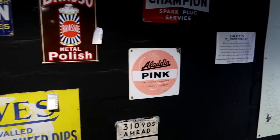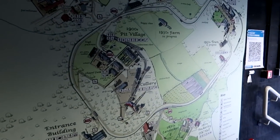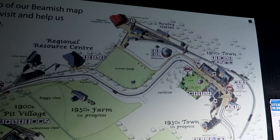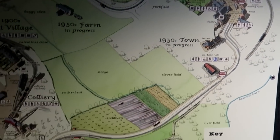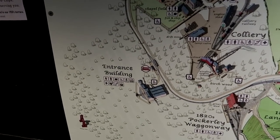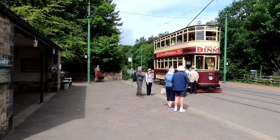But we don't really know exactly where we're going because we've never been here before. Here's a look at a map, and to be honest, it seems like there's quite a lot to see here. You've got the 1900s town just up there. Got the trains that run round. All this area down here at the bottom as well, and the entrance building. Well, we are just over here. Lots to see.